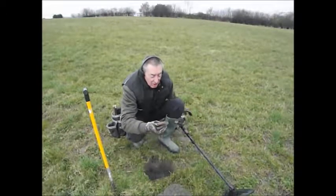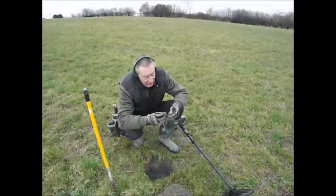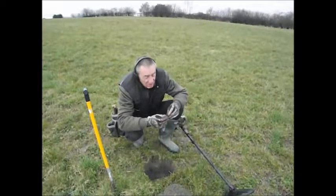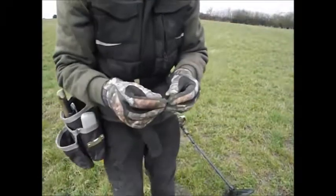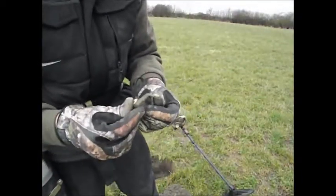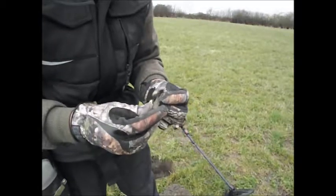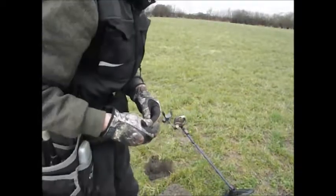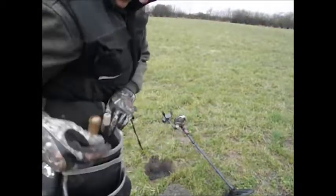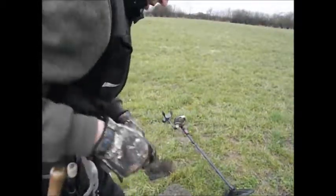It's just a bit of... I don't know. Crap. I'll let you have a look. It's just a bit of copper... well, I think it's a bit of copper angle. I don't know, I mean it's obviously something, but we'll pop it in the bag and I'll see if I can get something to eat now. Oh well, can't win them all, can you?